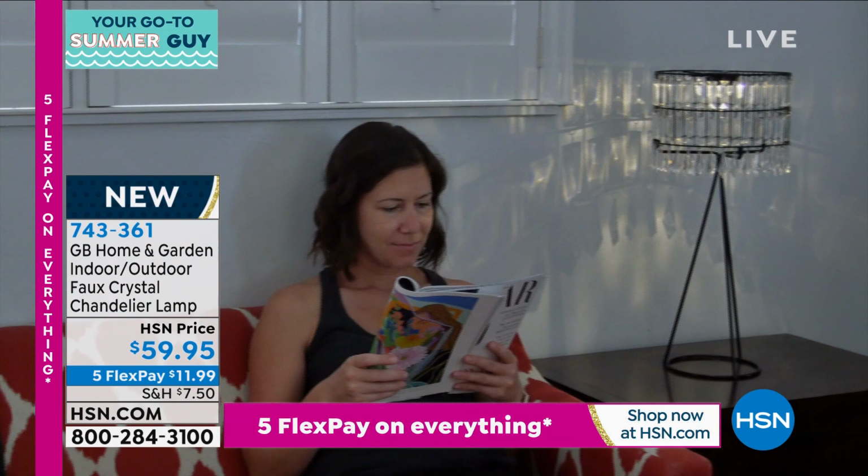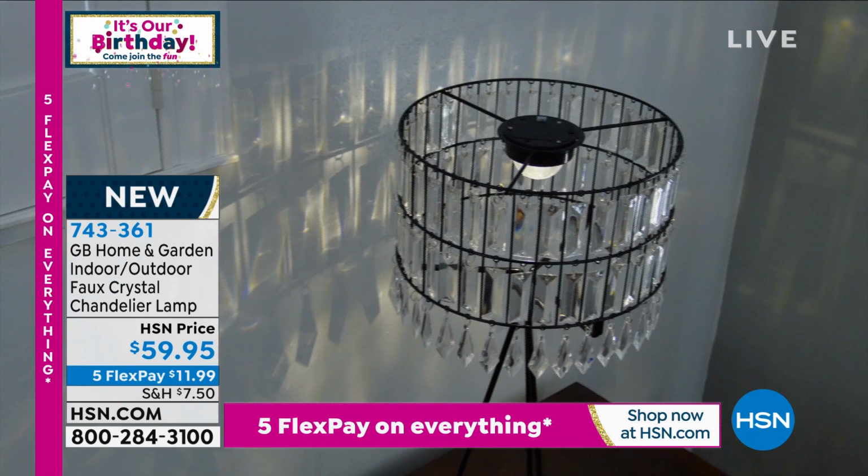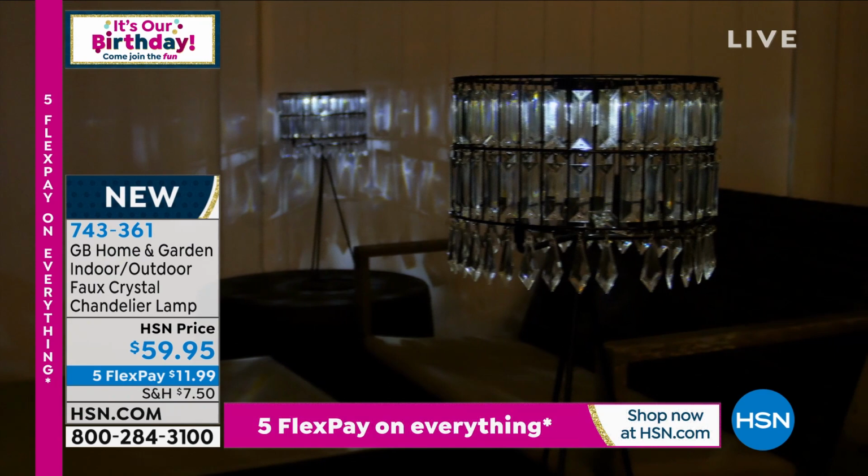Hey, Chad, do I have to do anything as far as maintaining it? I read that it has a timer. It does, yeah. So the timer is a smart timer. It's built into the battery pack. You have nothing else to do. When you flip the switch the first time, that weatherized switch on the top, which I'll show you here, this switch right here is weatherized.